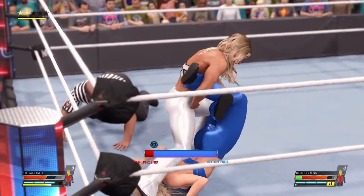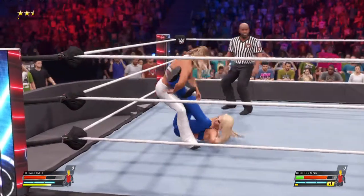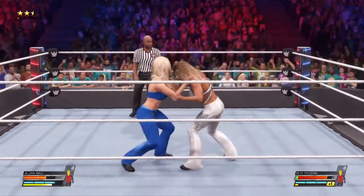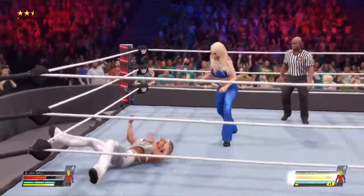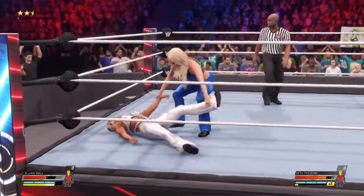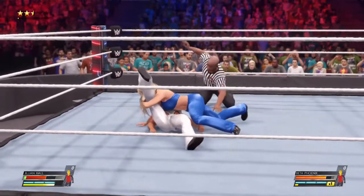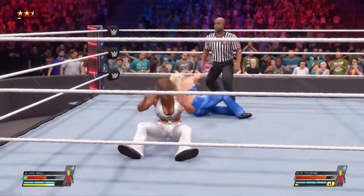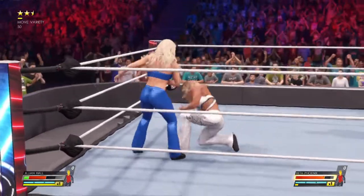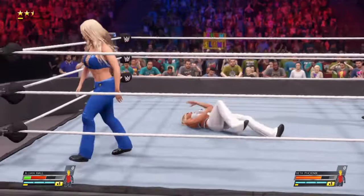Is she going to tap out? Think of all the pain radiating throughout her. Ooh, that was sweet. Oh, man, by the hair. Looking to end it here. This could be it. She still fights out in one. This battle rages on. That'll scramble your brains. Oh, right to the kidneys.